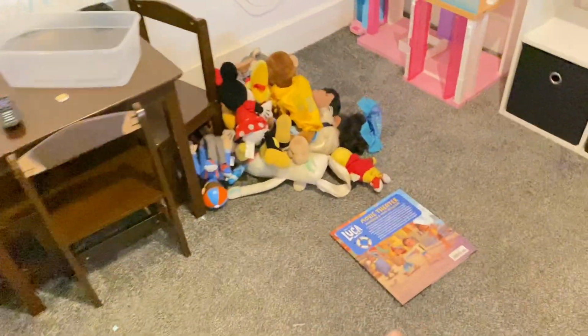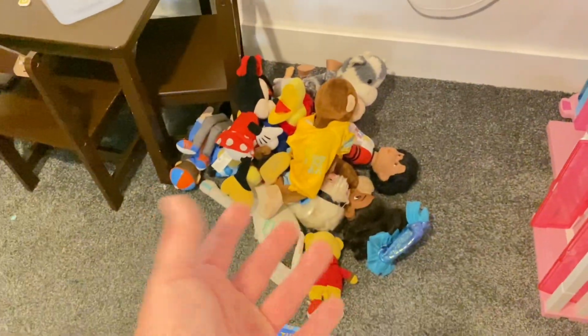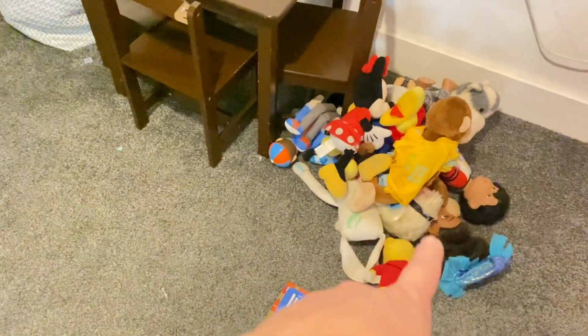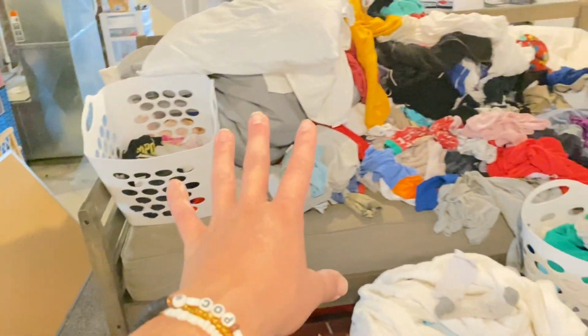All of these are stuffed animals. I'm gonna go through them. Most of them they like to play with. I like to have dolls for them and stuff because they like to play school and other things like that, where they want to have a bunch of dolls and not just one. I usually just throw them in something like this, but this is gonna get tackled later.